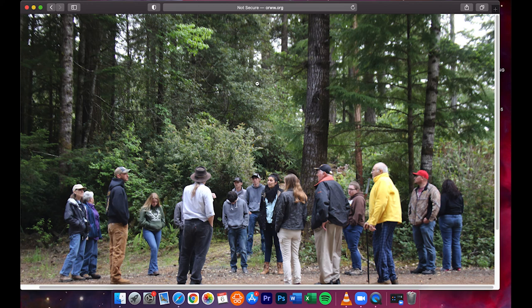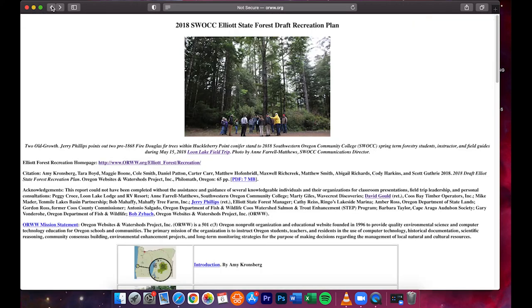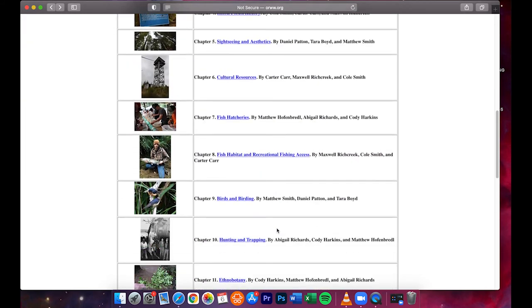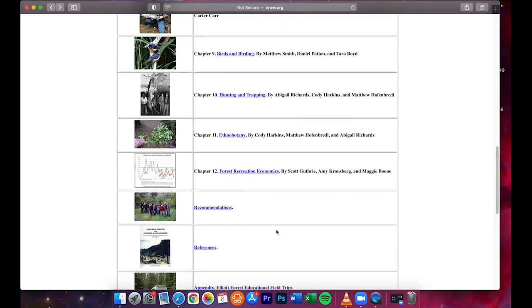Here we can see Jerry Phillips and David Gould and instructor Tasha Livingstone and two guest speakers, experts on local birds, with students at Huckleberry Point on one of our field trips. Now, the student work has been put out as a formal recreation plan.